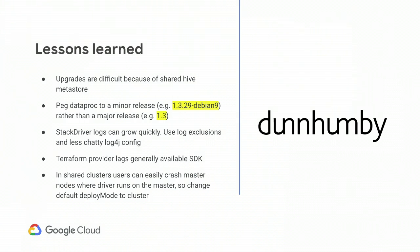We recommend that if you're going to do this, you peg Dataproc to a specific minor release. You don't have to do that. You can specify a particular Dataproc major release version if you want, but we have seen occasions where, when we deploy the latest minor release for you and the minor release changes, some of the initialization scripts that we run do break. So be careful with that. Peg it to a minor release if you can.